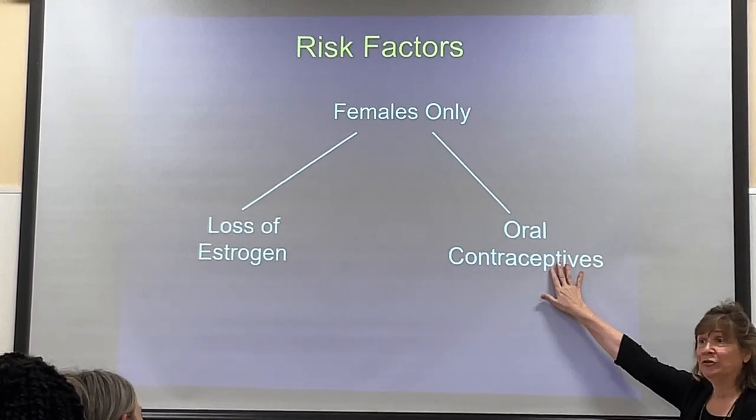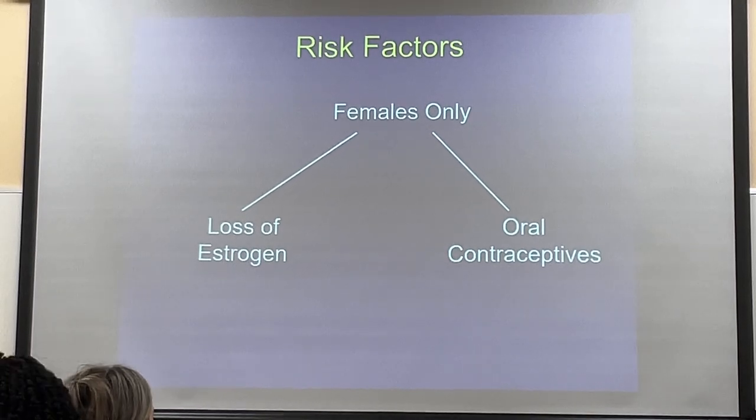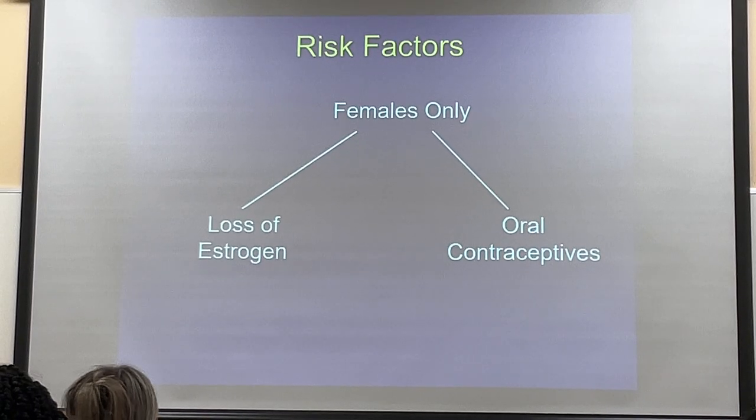And oral contraceptives is a way of life, but that in combination with smoking, you're asking for a blood clot. Yeah, asking for a blood clot.